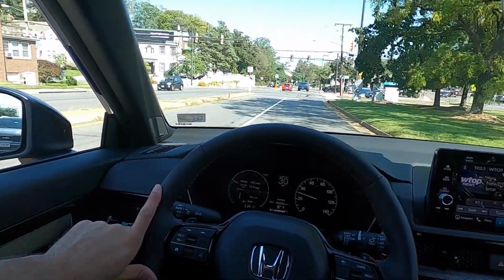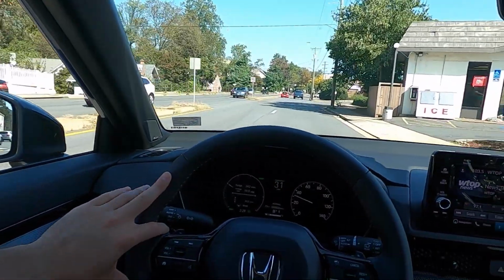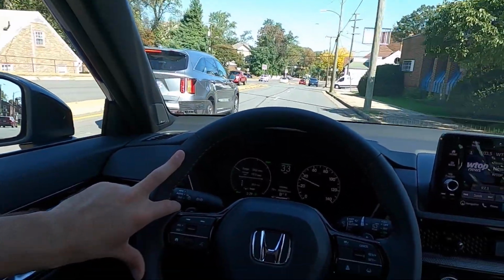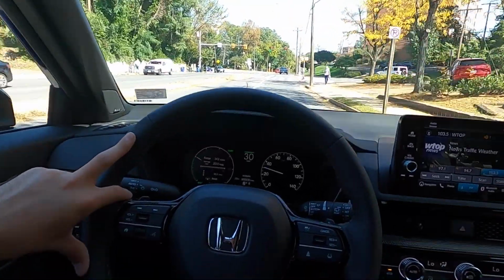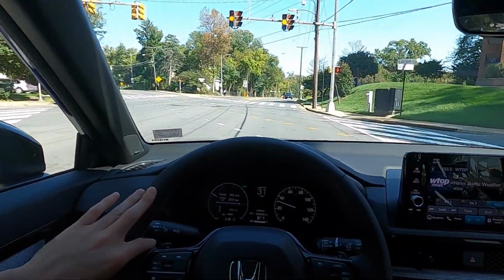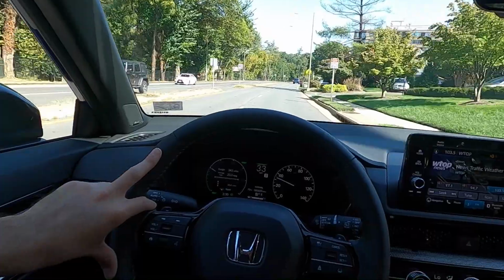A couple other things I wanted to mention. Wireless Apple CarPlay works very, very well. It connects immediately. It's not laggy. The sound system also sounds great, so you do get a 12 speaker Bose sound system as standard with this vehicle as well. The bass is there, the clarity's there. The Bose sound system, whether it be in a Cadillac or Chevy, they all sound very, very good, and this is no different. I love all the standard features that you get with this vehicle.